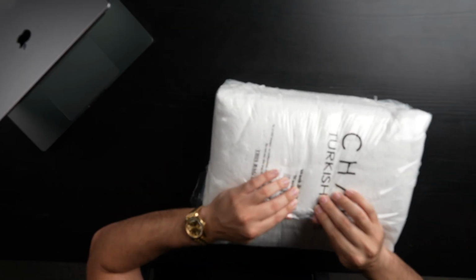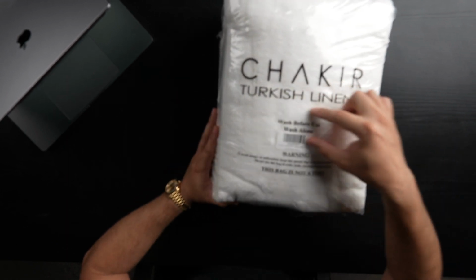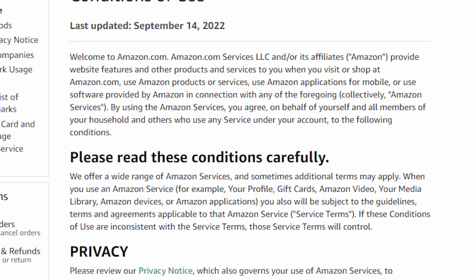Now, opening this up, there's not going to be too much to discuss. They have their brand name up top. They have wash before use, wash alone. They have a warning label for suffocation. Whenever you have a large plastic bag, you have to have that label. If you are unaware what labels or warnings your product or packaging should have, please refer to the TOS, or Amazon's terms of service.